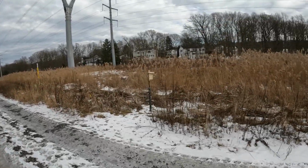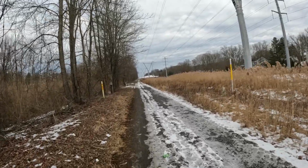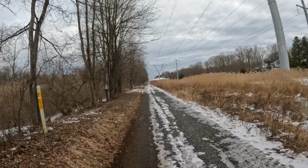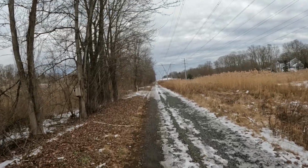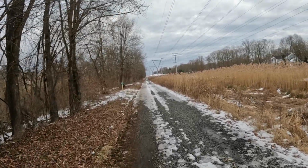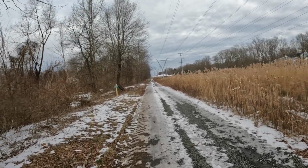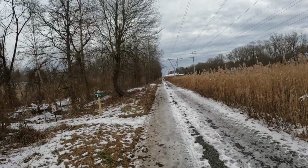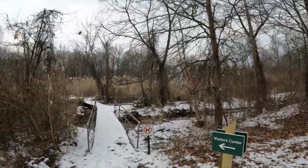They even got bird houses here. See that? That's neat. Birdie houses. And there's a trail on the left. There's an owl house there or something. And here's our trail we're going to make a left into.